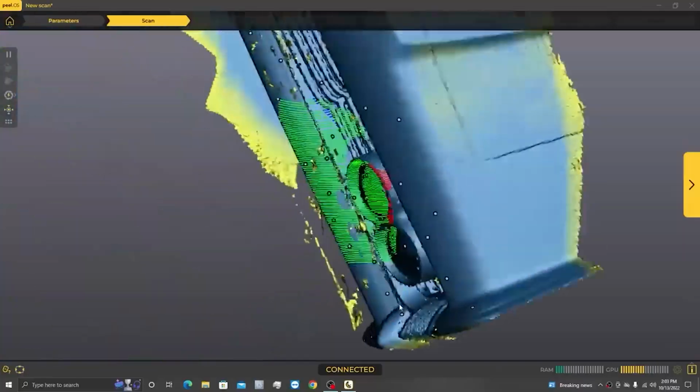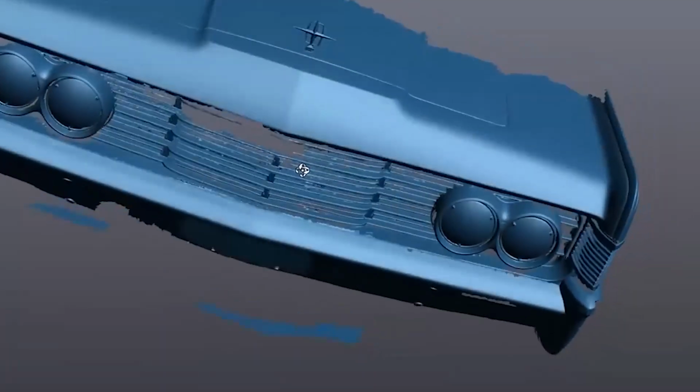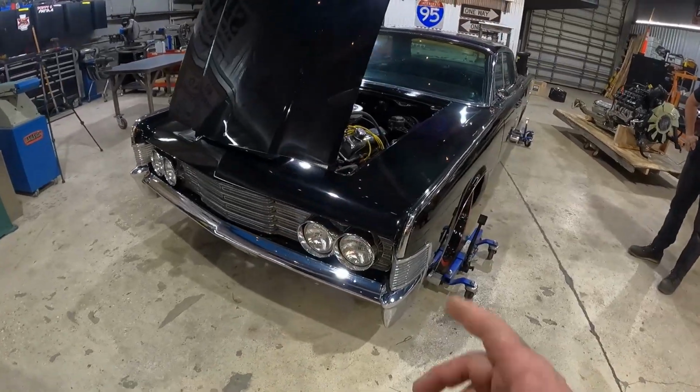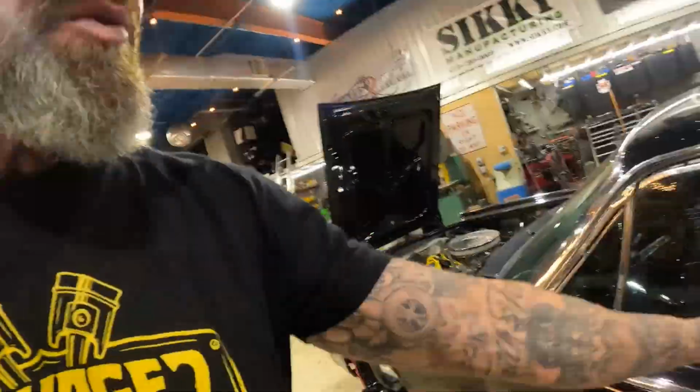And he didn't just do that for fun, man. We're actually developing a custom grille with an LED light integrated into the grille. So I'm excited about that. And then we're gonna be jumping into the interior of this thing. Get those suicide doors, Andrew.